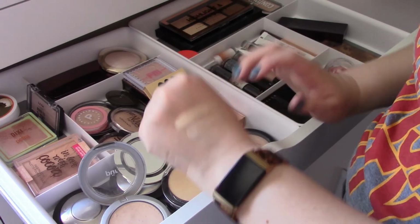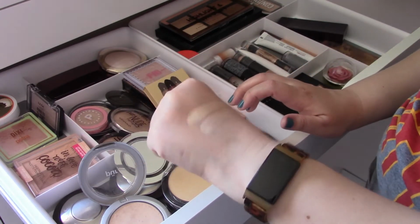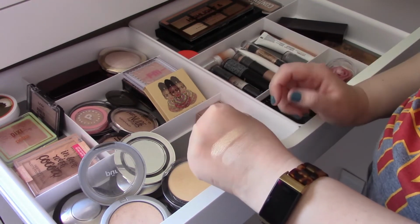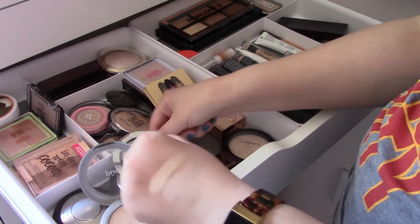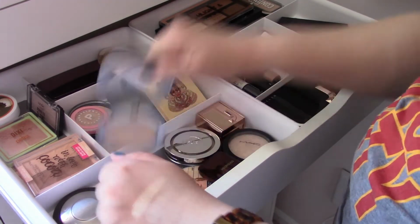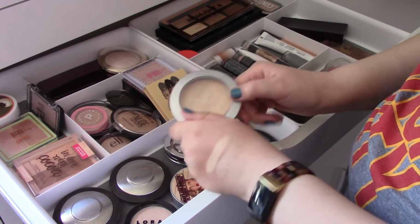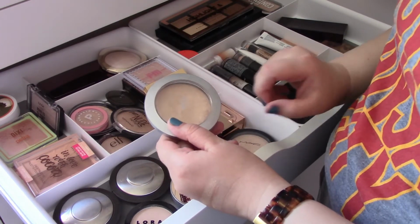I mean, but they're still called Afterglow. So yeah, they reformulated and completely changed it, and I do not like that gold. Not at all. I'm so disappointed. So I guess I'm thankful that this hasn't hit pan yet because I love it so much. It's such a beautiful, subtle highlight, and I think it's beautiful. So we're going to pull that one out.